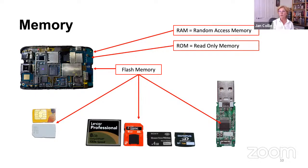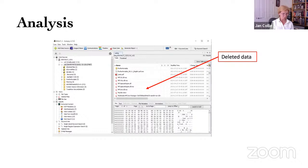Now I'm going to move on from things that you're going to capture the actual data from, and look at what it looks like when you get the data back to the lab. So we all use particular packages, specialist packages for analysis of forensic data. This is the sort of screen that you're likely to see. I've got an arrow there pointing to a file that's got a little cross next to it. There's quite a few files, I hope you can see that clearly, that's got some crosses next to them.